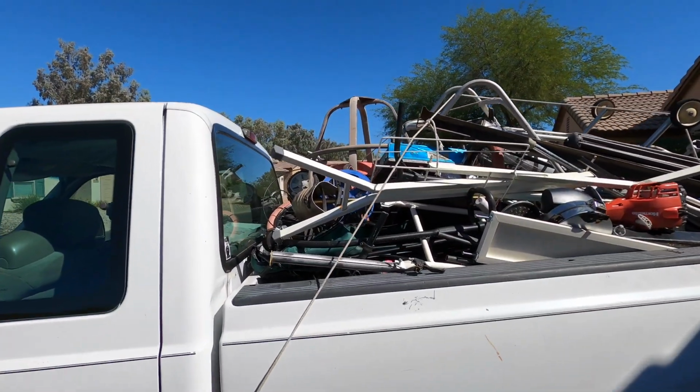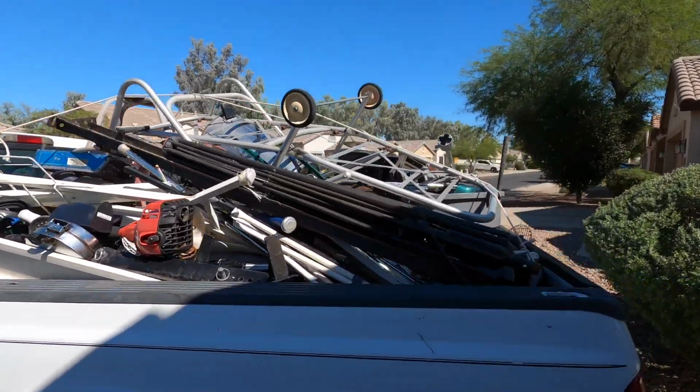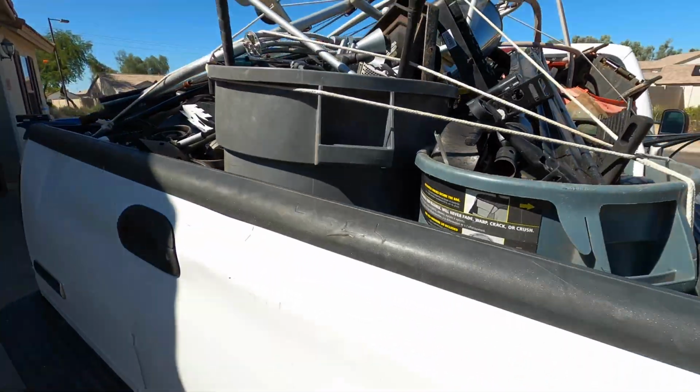Even though it's October, I've put up quite the sweat putting this in here. So got her all tied down, trying to stack better. So we're working on it, and let's head down.